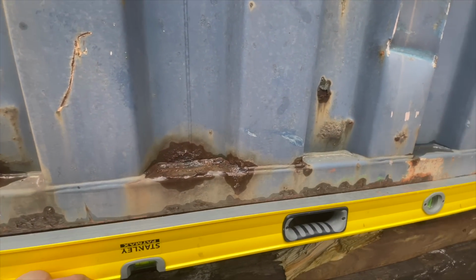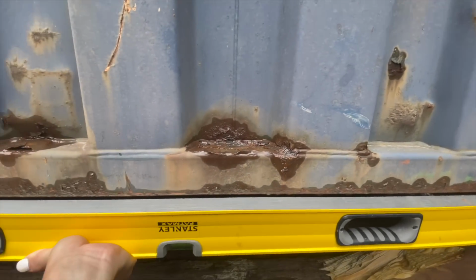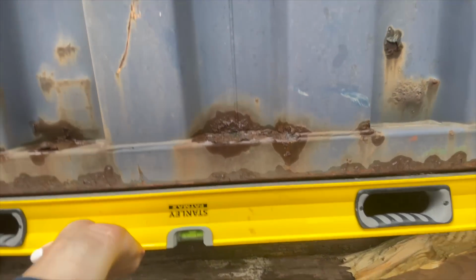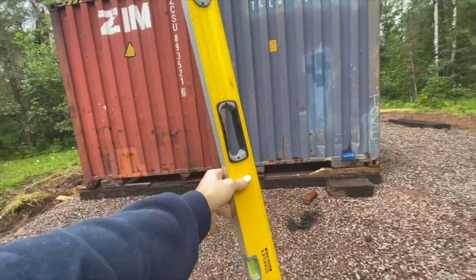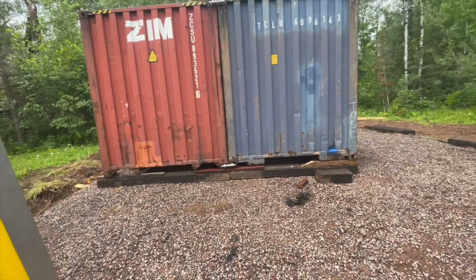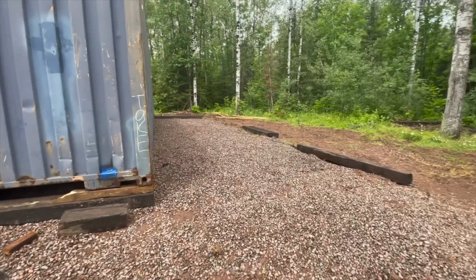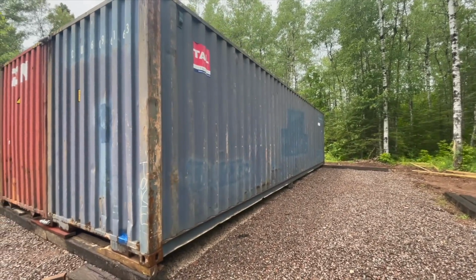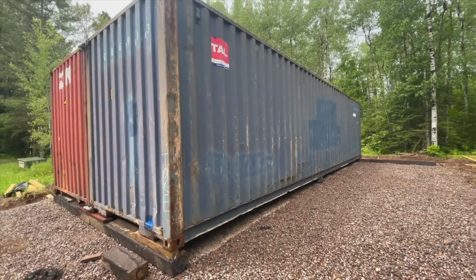Obviously on these ends it's kind of hard because a lot of this rusted away area is chipping, so you can't really get it to sit exactly on there, but I do level this and plumb it with an actual manual level. So as I'm going, I eyeball it the best I can. I have a decent knowledge of when it looks level, so that helps a lot. And then I might go and make tweaks and adjustments here with this level. So it's pretty much all level.